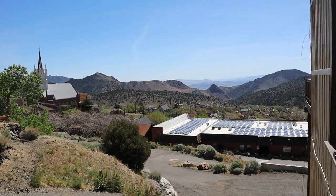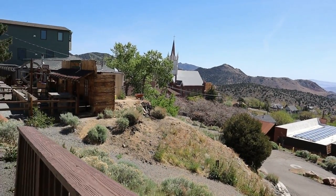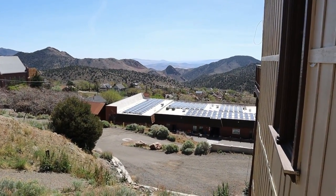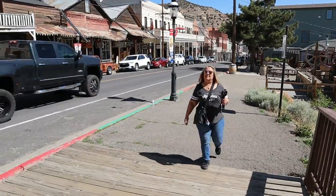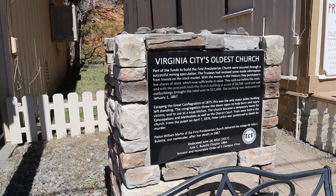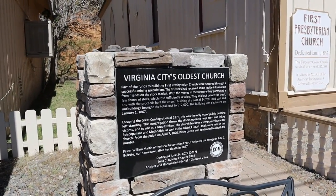Well, I don't think that they had all those solar panels on that nice new school back in the day, but it's still a working town that people live in. I don't know about the oldest church, but it ain't the prettiest one. The prettiest one's down the road.